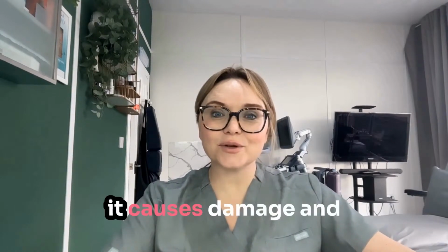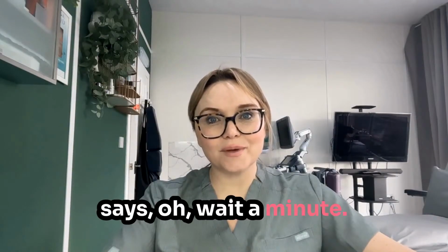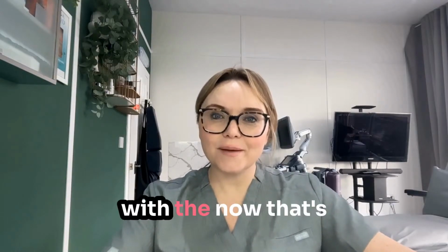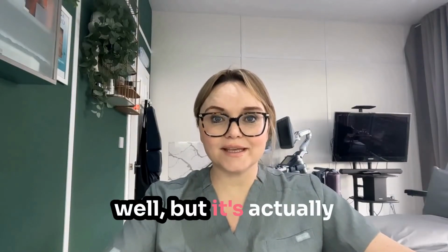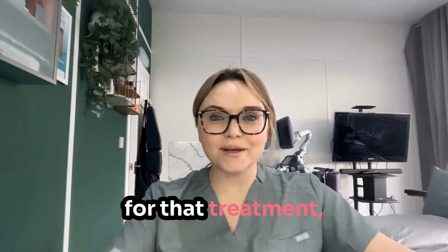And what that does is it causes damage, and essentially your immune system comes and says, oh, wait a minute, there's damage here. It then stimulates that immune response, and the immune system then comes and deals with the verruca. Now, that's a very successful treatment as well. We can offer you that here, but it's actually quite an expensive treatment. You're looking at hundreds of pounds for that treatment.